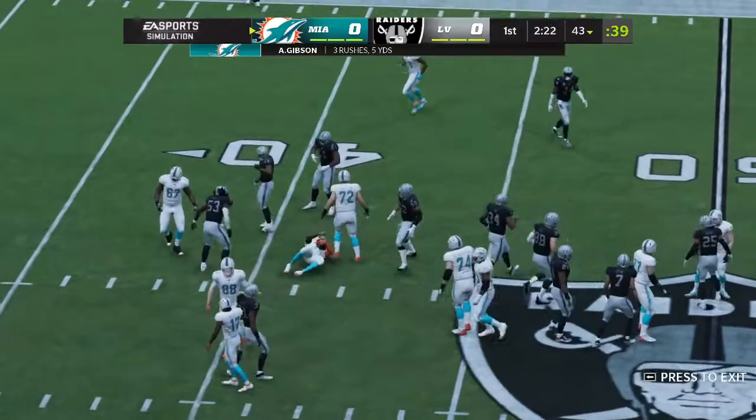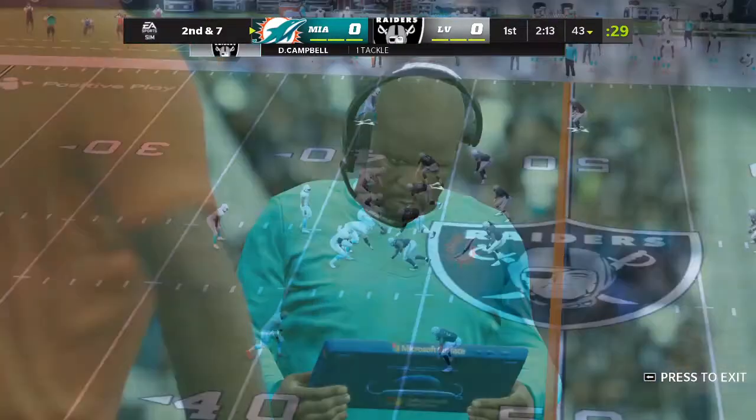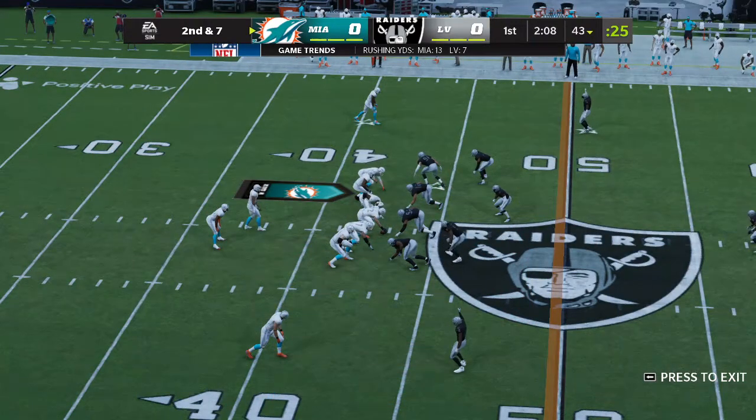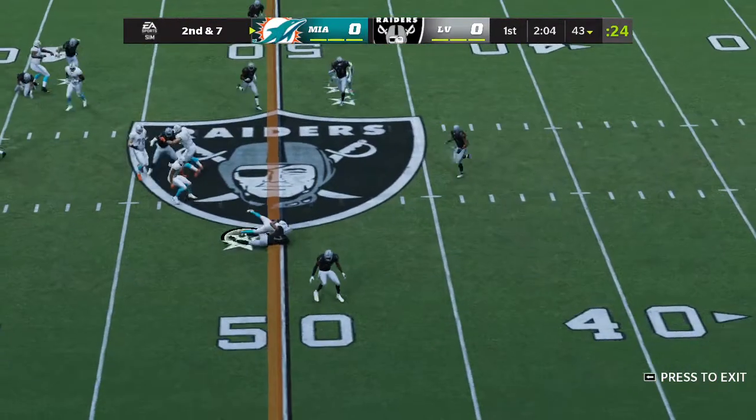And not a whole lot of room to operate there on the first down run. He gets maybe 3. The last run got 3. Now here's 2nd and 7. We haven't seen much from him running the football here in this first quarter. No, you're right about that. We haven't seen much of him at all so far.